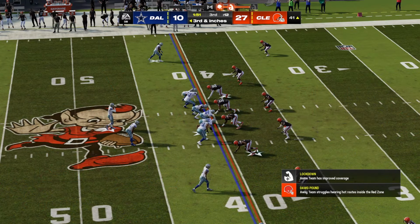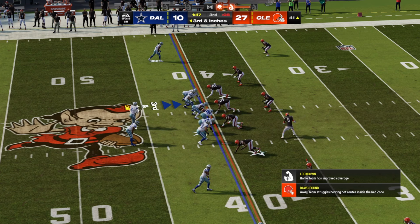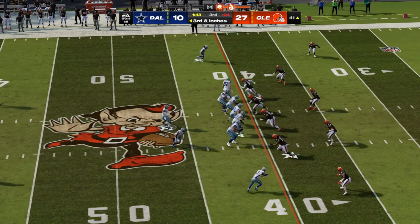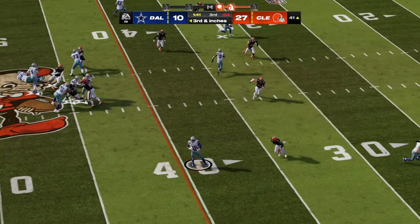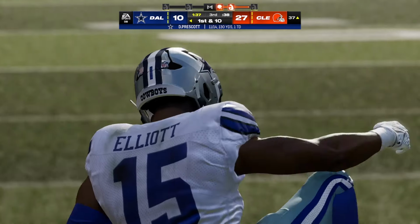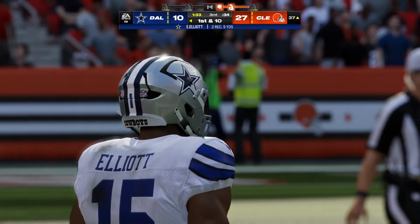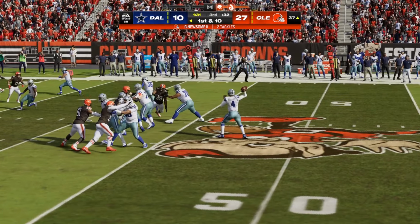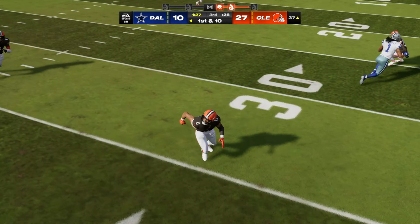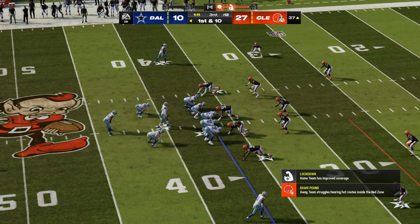This offense in desperate need of a conversion as they come up on 3rd down. From the shotgun, it's Prescott. He's going to get that to his running back out of the backfield. And he will have a Cowboys first down as they're able to move the sticks with a gain of 4 on 3rd and inches. Another catch for him there on this drive, Brandon. And it looks like they're going to utilize him out of the backfield any way they can. And that time, they pick up a first down.